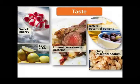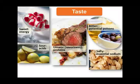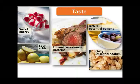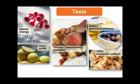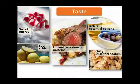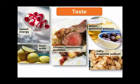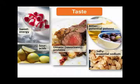Now there's an additional flavor that has recently been identified. There have been taste receptors actually identified for this, which is called umami, which is another way of saying savoriness. And this taste receptor drives us towards consuming proteins. Umami is present in meat, and it's also present in things like mushrooms and other savory foods, like soy, and other things that provide protein for us. So these are the five tastes that we know we have specific receptors in our tongues for processing.